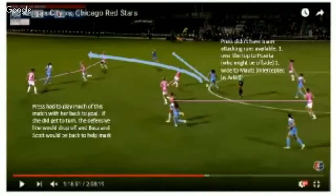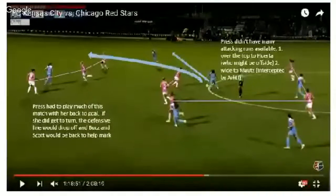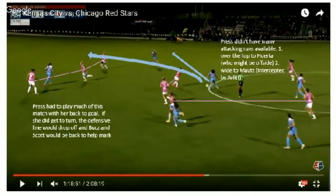But at the same time, forcing a long ball forward into those spaces is not really what you want if you're a Chicago fan right at this point. So, FCKC does a great job of limiting the touches and space and options for arguably the best striker in NWSL at the moment.